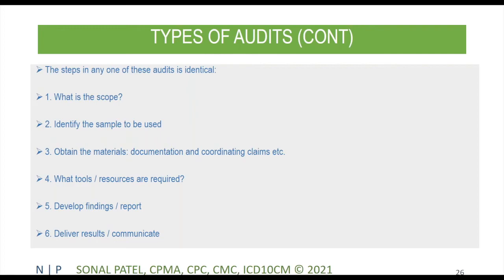What other tools and resources may be required? And then you're always going to be developing findings and a report. And then, of course, you're always going to want to deliver those results and communicate to the provider.